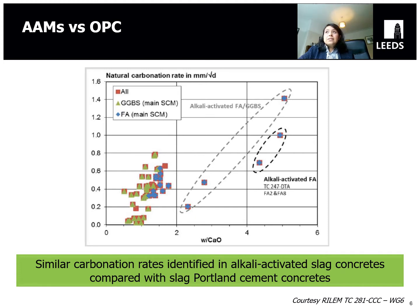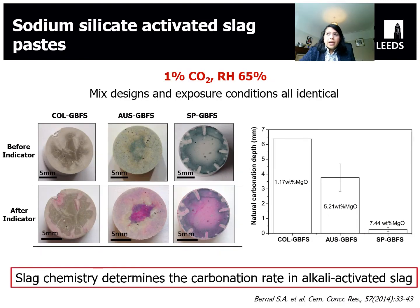So this suggests that we also have to have a mind shift towards how these new materials are going to perform. So we tried to investigate and determine why there was such variability in the outcomes regarding carbonation performance of alkali-activated cements.